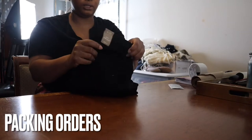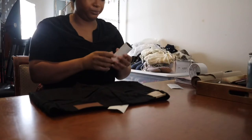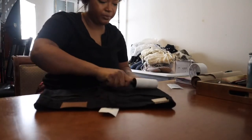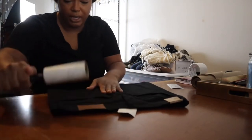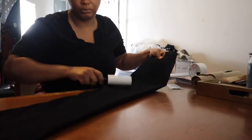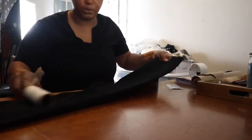Okay, so I found my Madewell jeans. Looking good. I like to make sure that any tags from wherever I bought it are taken off. And this has a little bit of lint on it, especially since they're black pants. So I like to make sure the customer gets the stuff looking, you know, really good. So we're gonna get all this lint off. See, already looking like new. That's what we wanna see.